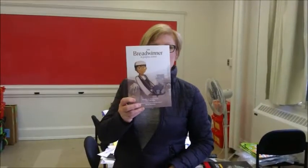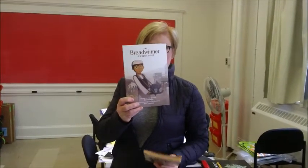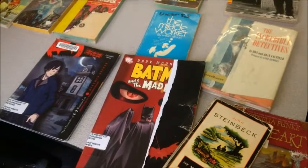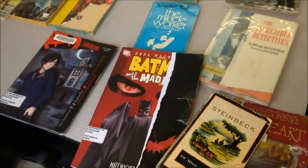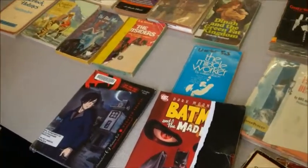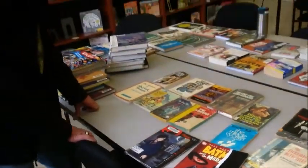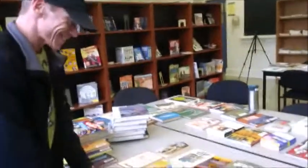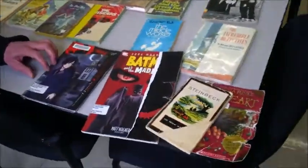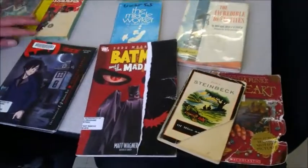This is The Breadwinner, which is a major motion picture, which brings us today to the topic of weeding the classroom collection. So let's start with some of the really obvious things. And I do appreciate that teachers have a really difficult time, right, Scott? They have a difficult time getting rid of stuff. So being sensitive to that, we'll start with the books that should really be gone.